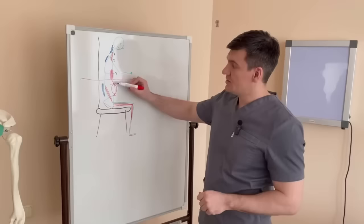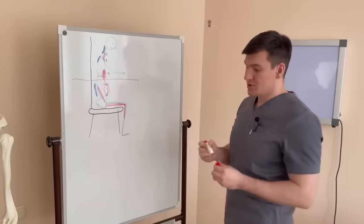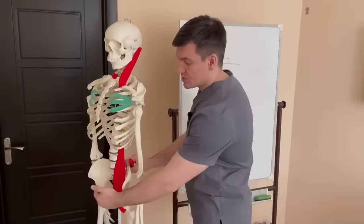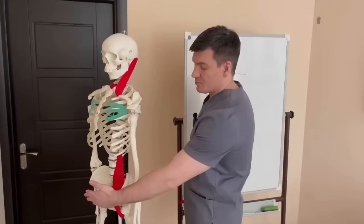In order to tighten this part of the abdomen, we first need to increase the distance here, because when the chest cage drops down, the intra-abdominal pressure becomes a little higher in the lower part of the abdomen. And even if we train the lower part of the abdomen, we simply have this muscle.